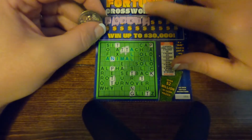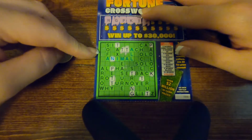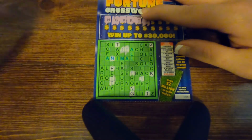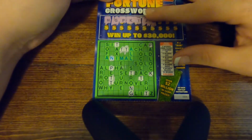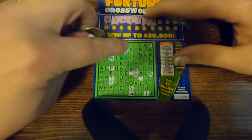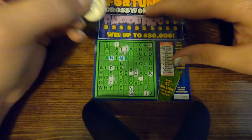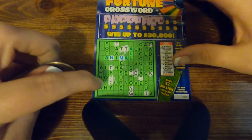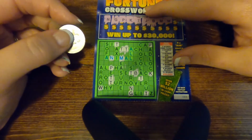J. I feel like they always give you a J. I only have one J. No, I've had two cards with J's. Maybe more. D. B is another one that's like not very many of, if any. M. W. And Y.